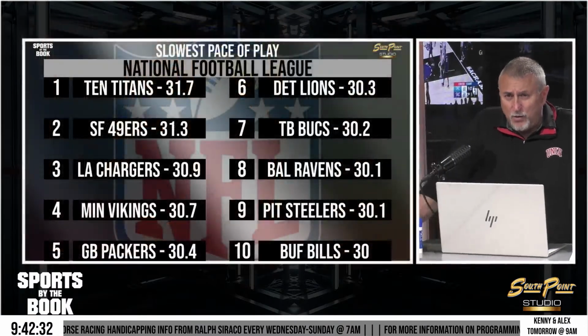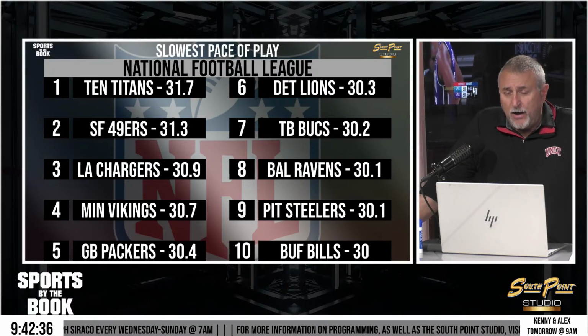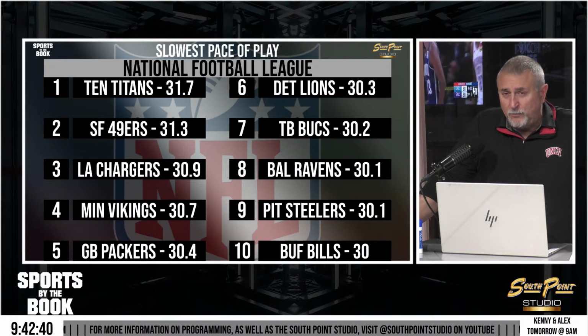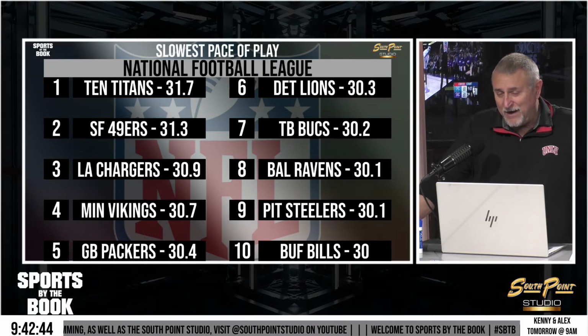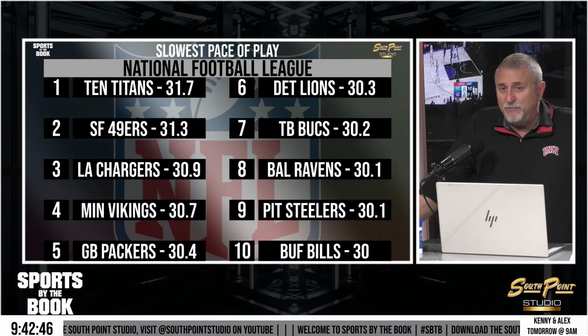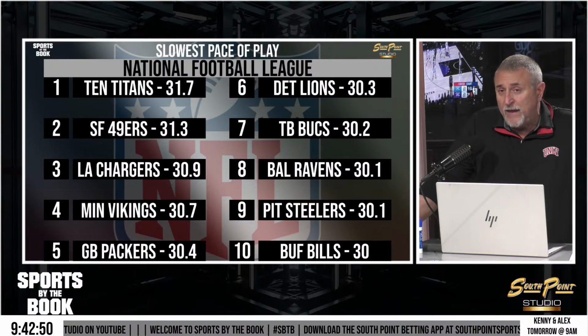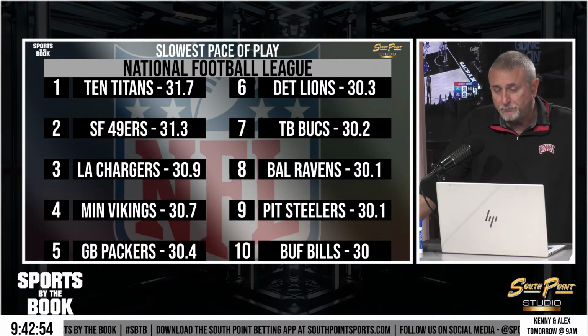Slowest pace of play, if you want to run through this, starting with the Tennessee Titans. And they've been slow all year, 31.7. That's their game plan. And I think you'll see Tennessee improve. I said that earlier this year because I think the offensive line was one of the worst in the NFL to start the year, but I believe they'll be one of the better ones by the end of the year. Wow. And that's going to be really important when that happens. They're going to start winning some games in the trenches.